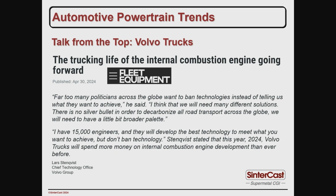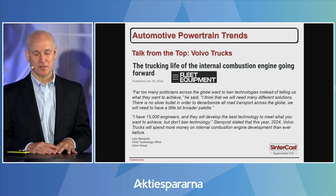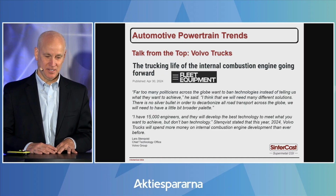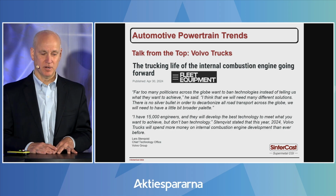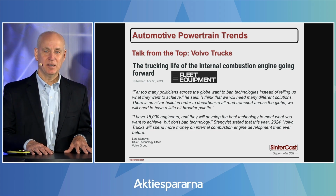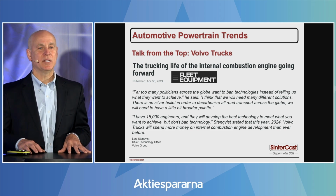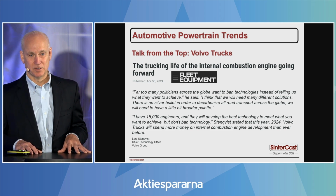He says, I have 15,000 engineers, and they will develop the best technology to meet what you want to achieve, but don't ban technology. Stenquist stated that this year, in 2024, Volvo Trucks will spend more money on internal combustion engine development than ever before. He's not doing that to get to 2030. He's not doing that for the next 5 years. He's doing that for the next 25 years.